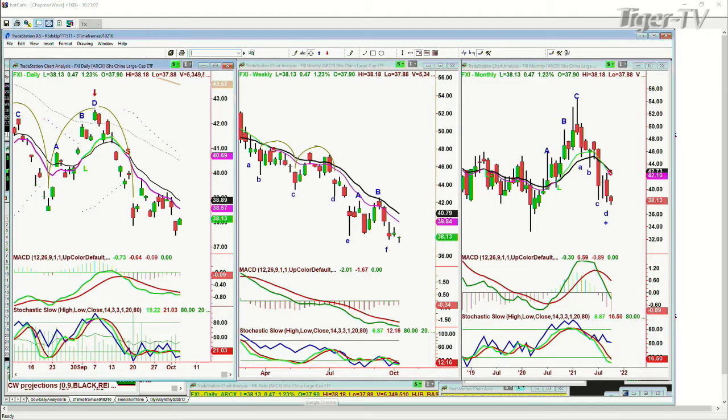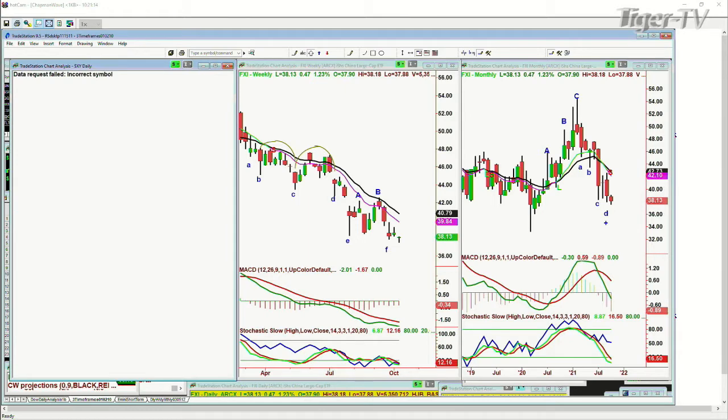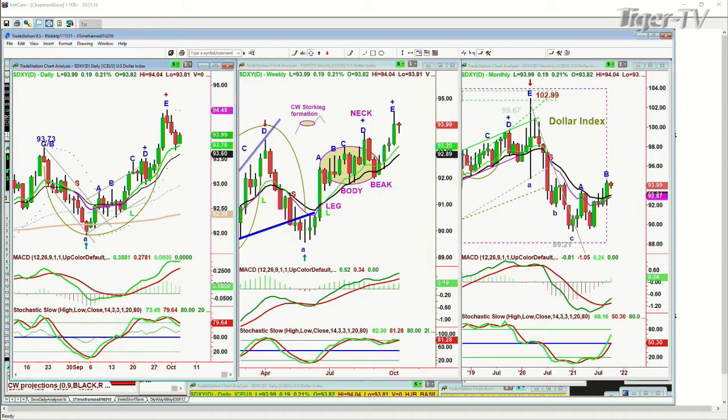Now, let me go back to what we were looking at before. I want you to finish up with the dollar is looking okay. The dollar is, in fact, up a little bit. It's up 19 ticks at 93.99. Did make a peak E top just under 94.50. Pulling back, the MACD's good. Stochastic's okay at 79%.